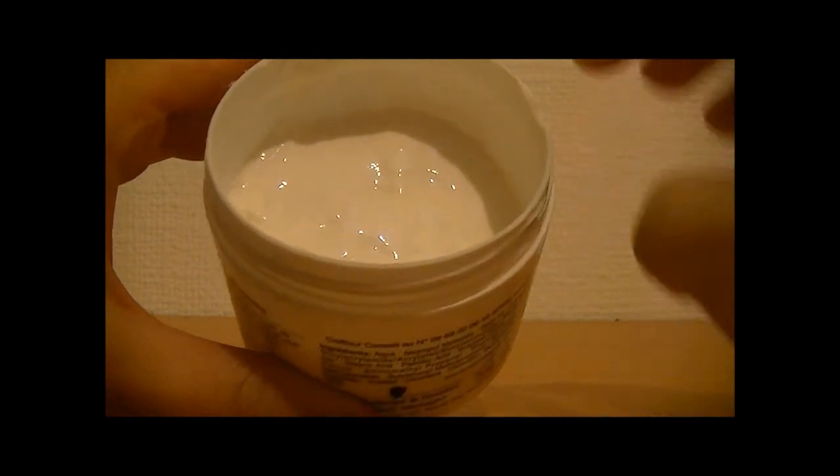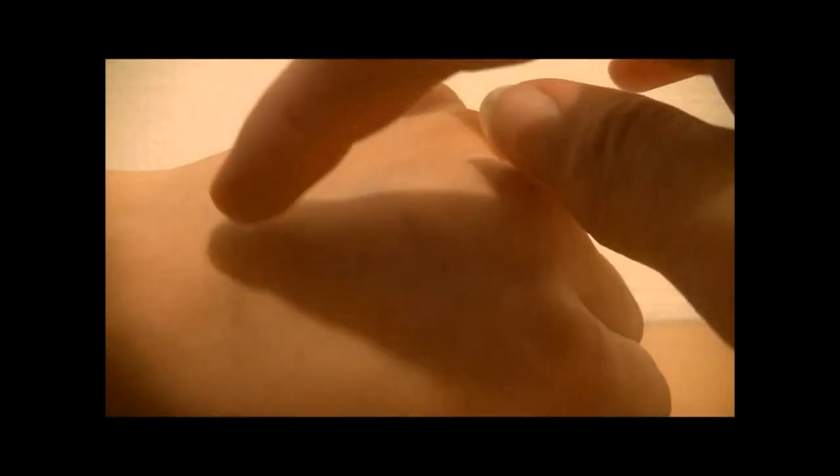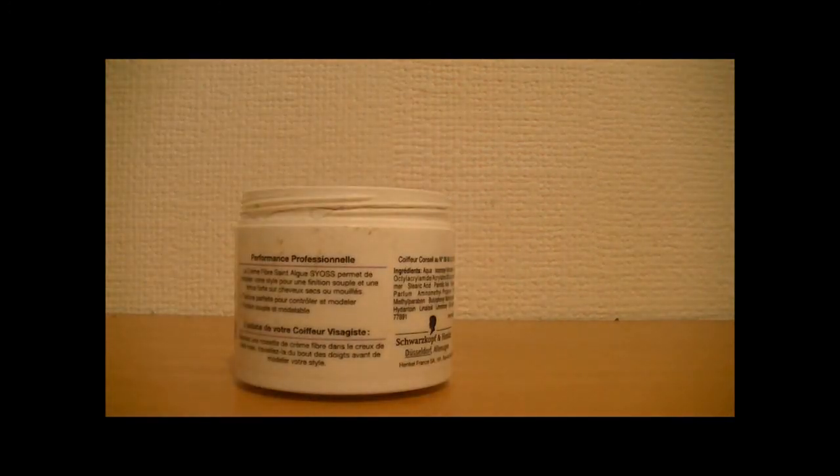Drooping at all. It feels really strange. I'll put it on my hand to show you guys what it looks like. It's just like this. And it's really thick. And unlike the other one, you'd have to put quite a lot on if you were to put it on your hand, on the full palm, your full hand.